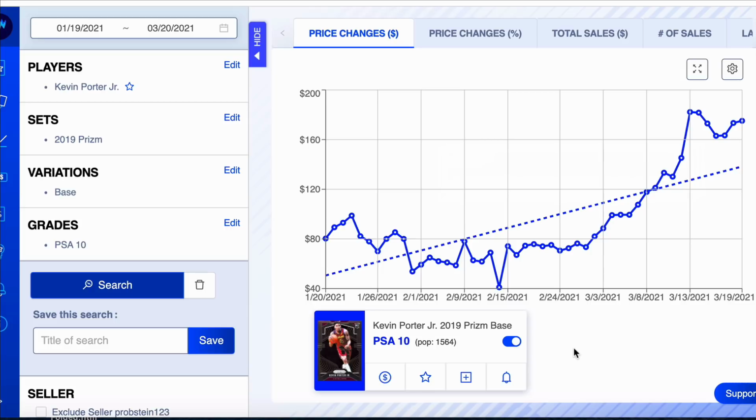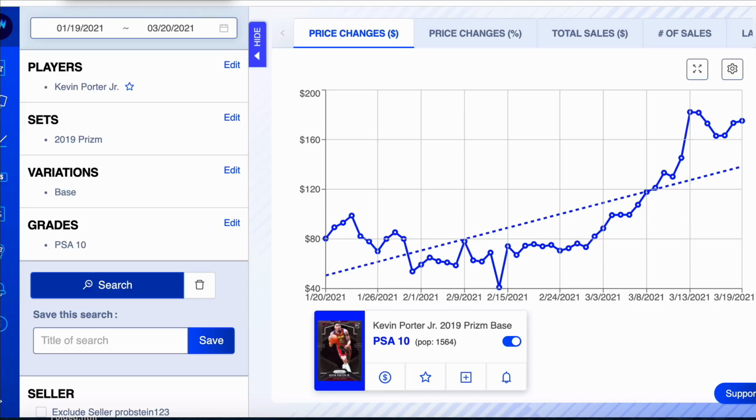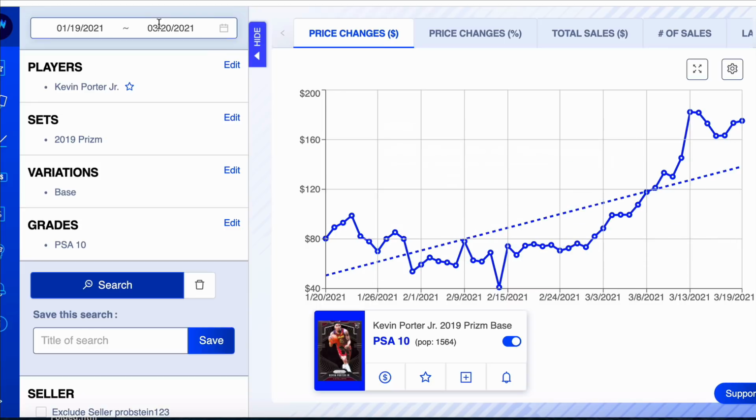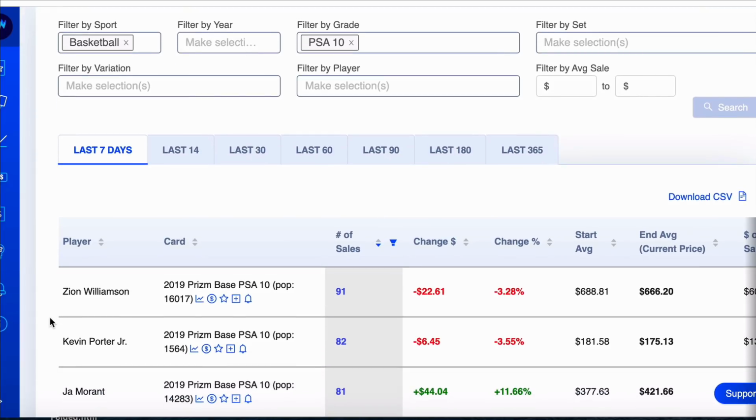But I'm looking at probability. And in probability, it's so unlikely that these things can drive his market up more than 2.5x in a few weeks. So that's why I'm still a sell on this. It's still up here. I'm selling, and I'll buy it back in the off season for, honestly, it'll go under $100. I'd rather just buy it in the off season. So sell. Next, Ja Morant, 2019 Prizm, pop count 14,283, 81 sales on the week, up 11.6%.